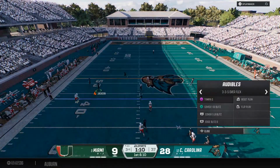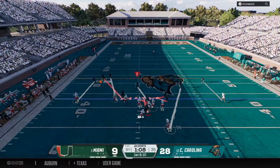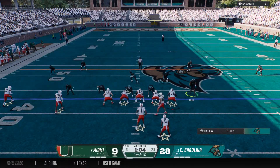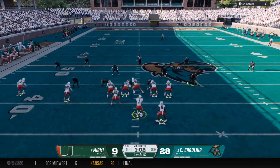Tackle's made, but not before he makes the 43-yard line. This drive is going now. Just a great throw and an even better catch here by Miami to be able to come up with a big play for this offense.